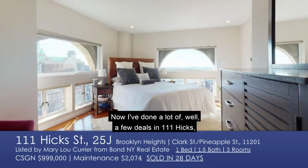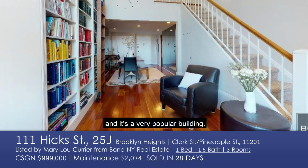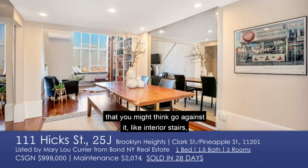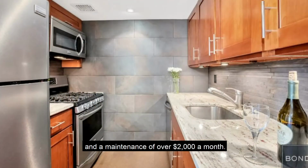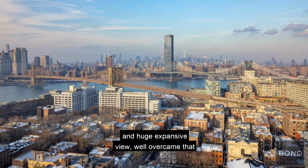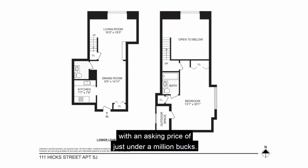Now I've done a few deals in 111 Hicks, and it's a very popular building. But this 1-bedroom had a few things that you might think go against it, like interior stairs and a maintenance of over $2,000 a month. However, the large arched windows and huge expansive view well overcame that, and it had no problem finding a buyer with an asking price of just under $1 million.